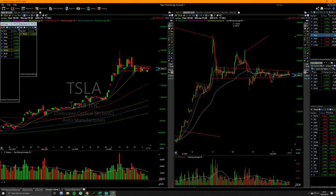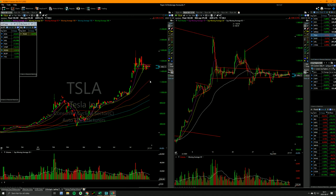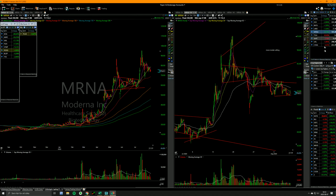Tesla is getting really tight between the 10-day and the 20-day moving averages. Holy shit, this thing is gonna have a 500-point move next week. I really hope the move will be higher.